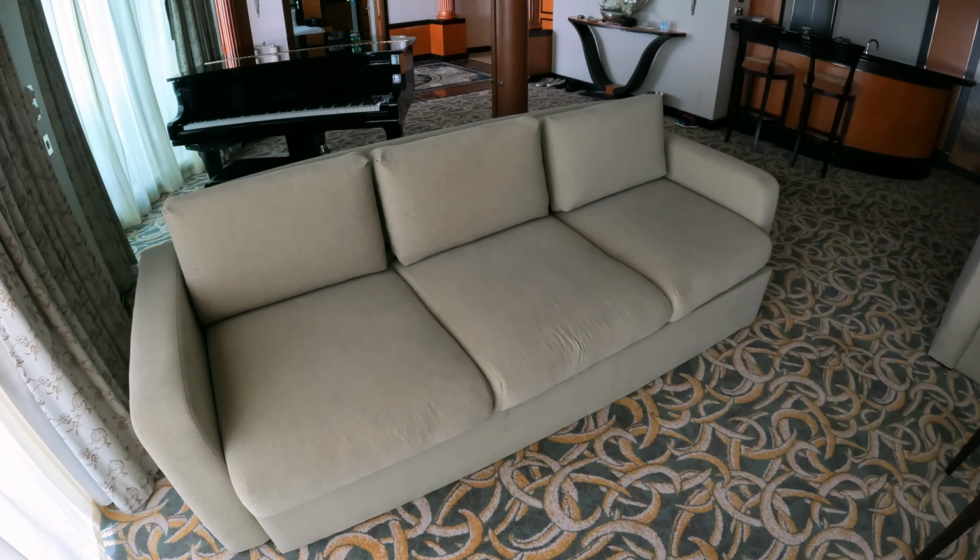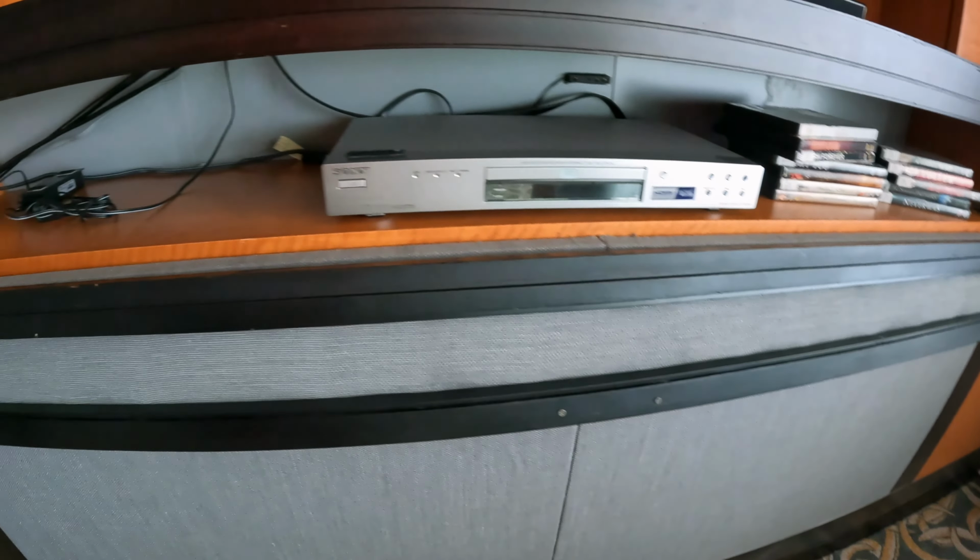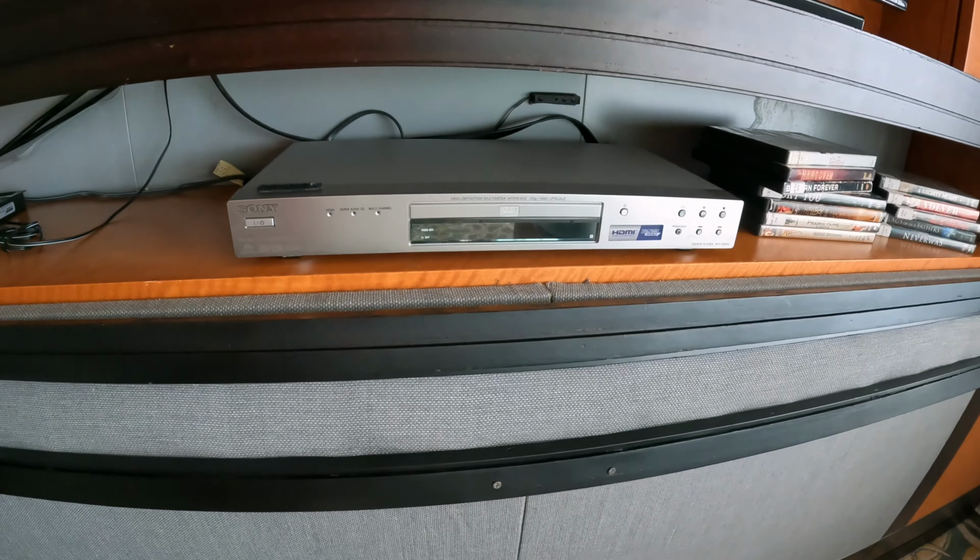Just one thing to note, there is a little pull down here, and you have a shelf hidden behind here. The only thing that's really in here is a DVD player and some older movies that you could use in that DVD player. Honestly, I would probably pull that HDMI cable out myself and put some type of streaming or iPad or something that I could stream from on it. And that's how I'd use it. Oh, one thing to note, you do have a sound bar under here. So the volume or the quality of sound should be nicer.